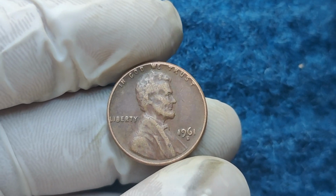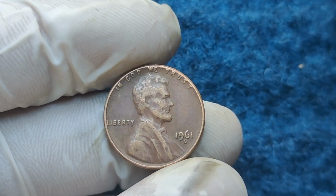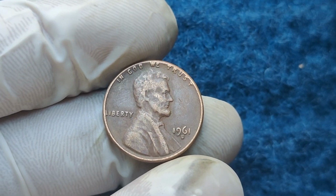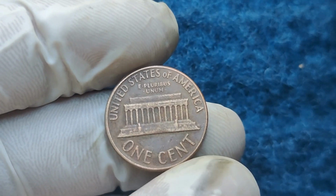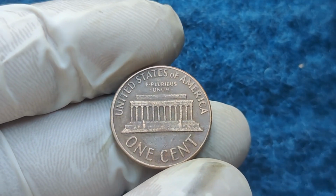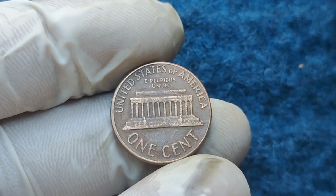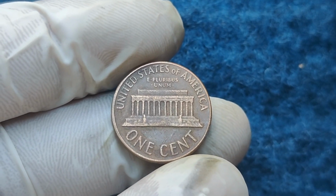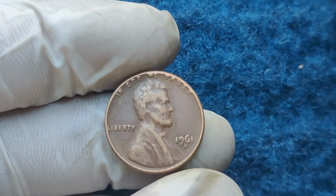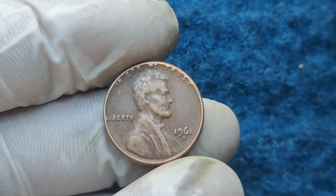You've probably come across plenty of 1961 pennies in your life, right? Maybe you've even tossed a few into your spare change drawer or thrown them in the jar in the kitchen. But here's the thing, some of these 1961 D pennies can fetch you a cool $1.2 million. Crazy, huh? Now, you might be wondering, what's so special about a 1961 D penny? It's just a penny. And you're right. It seems like a regular coin, but it's all about the details, my friend.